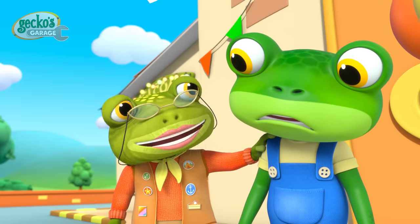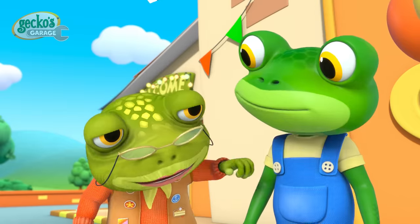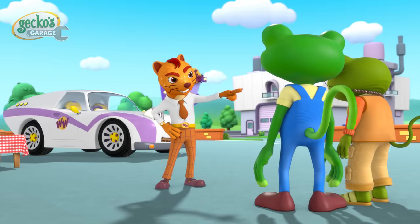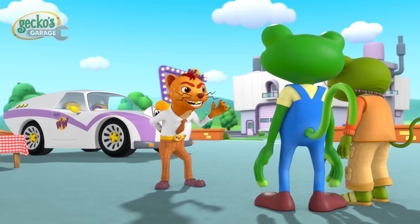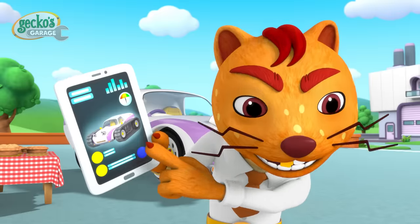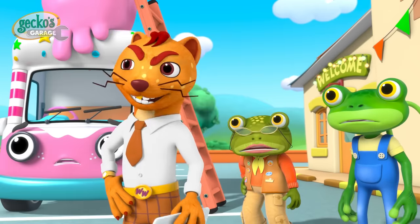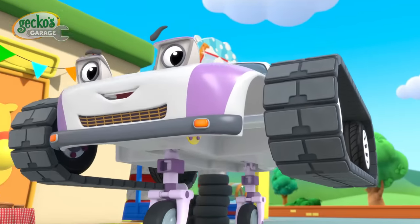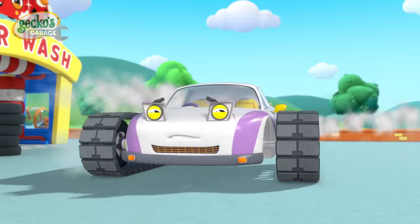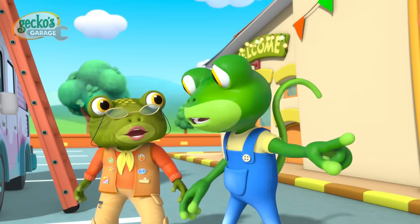Oh, ignore him, Gecky. Showing off gets you nowhere. We have work to do. Come on, let's change Vicky's wheels. You lot are stuck in the past. Wheels? Welcome to the future. Caterpillar tracks! Marvel at my genius! Wobbling whiskers, what's happening? Oh dear! That gadget's gone wrong!